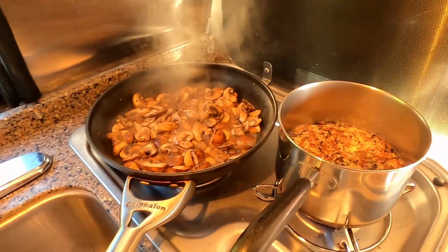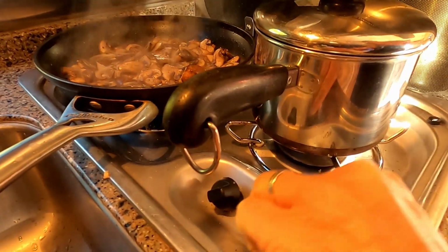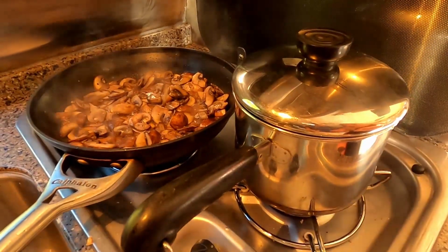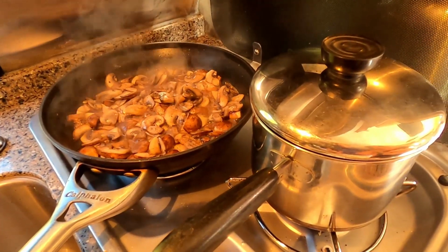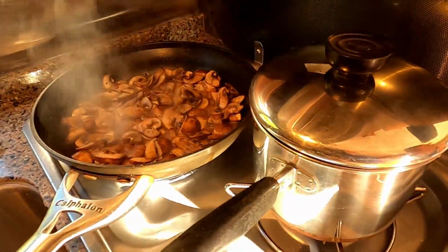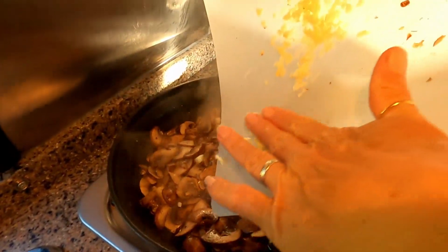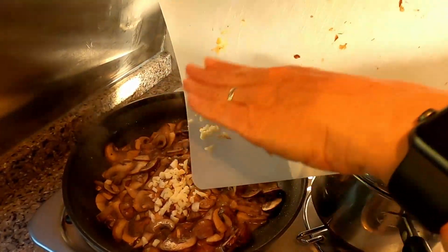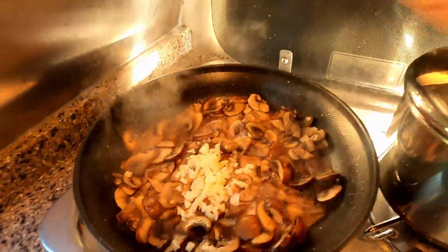Okay, I'm going to put the lid on, turn it down, and I'm going to set my timer on my iPhone, my iWatch, for 20 minutes. Start. Okay, now I'm going to add the garlic. And it is going to start smelling mighty fine in here when I do that. A tablespoon of thyme.